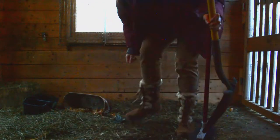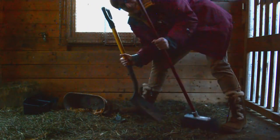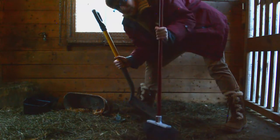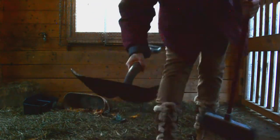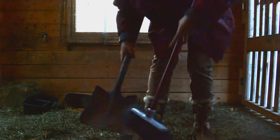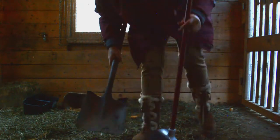Okay, so let's get started. No more dog. All right, guys, so usually to do this, I use a pitchfork, but because I already cleaned it literally last week, there's not that much on the floor. So all I really need is this nice flat-ended shovel to scrape the floor and a broom to sweep up anything extra that gets stuck in the corners. So let's get it started.